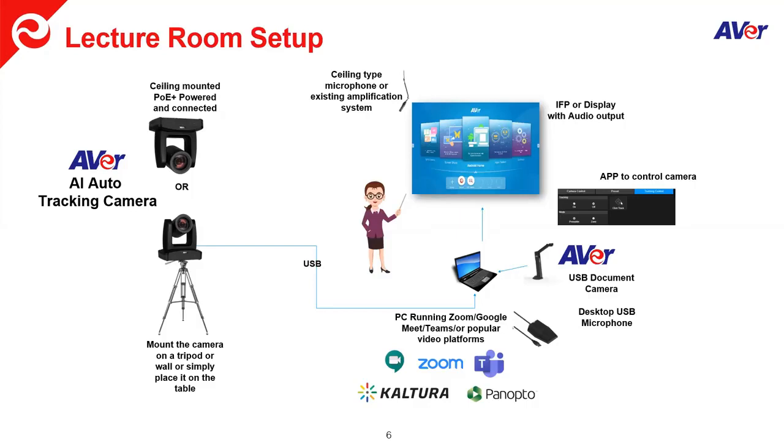So the cameras are PoE. They support PoE+. So you can hang the camera from the ceiling, and it could be as simple as a 2-cable installation, one being the USB connection from the camera to your technology, and the other cable would be the network. But also, since it supports PoE+, you can supply power to the camera as well.